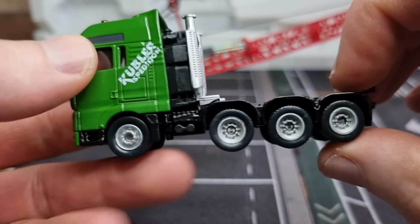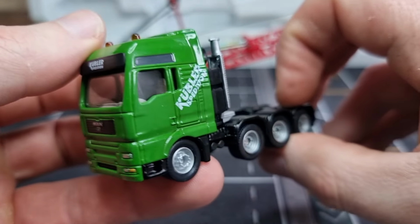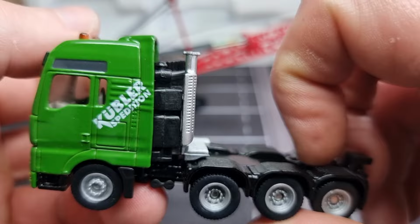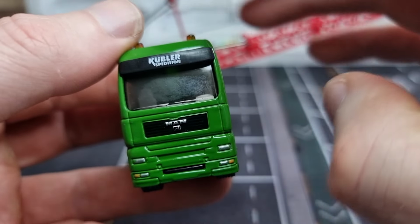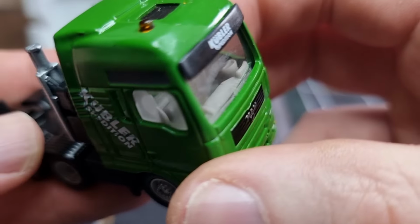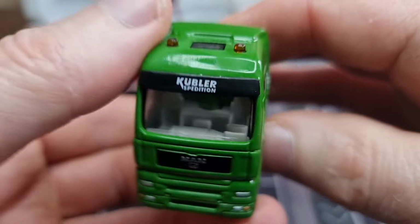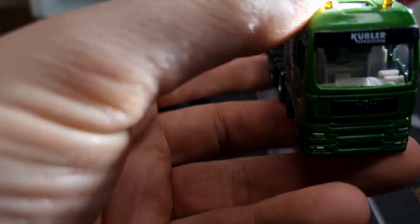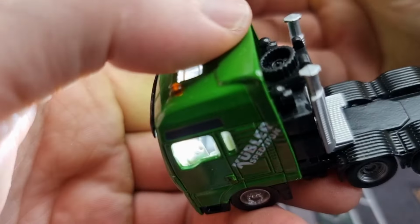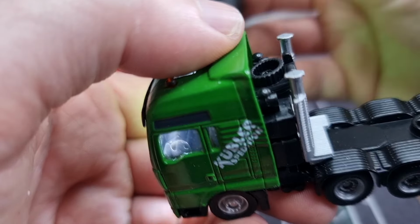I like that it has so many wheels on it. That is heavy for me. No side mirrors. I'm a little bit disappointed by that. Kuppler Spedition or something. Nice MAN truck. Oh, Spedition. Sticky fingers on the front window because I have sticky fingers. Steering wheel is a little bit stumpy. Let's look inside. They could have done a lot better. Well, the top looks pretty good to me.